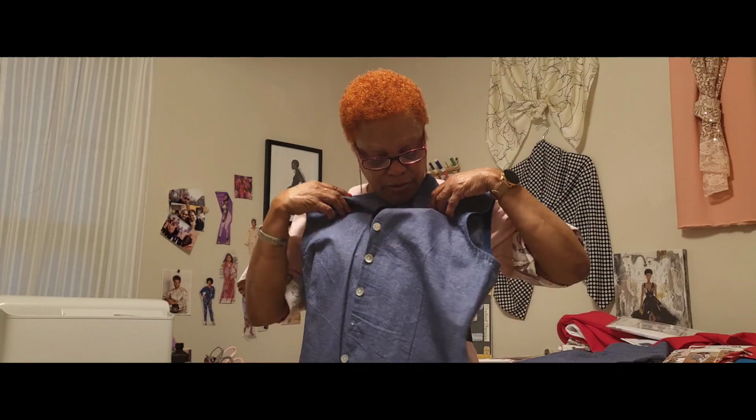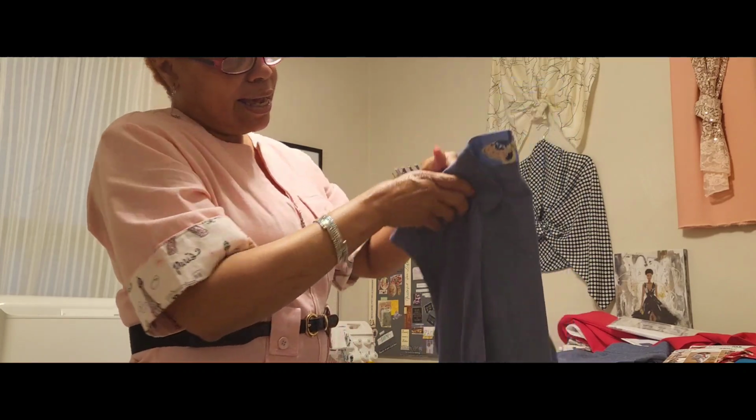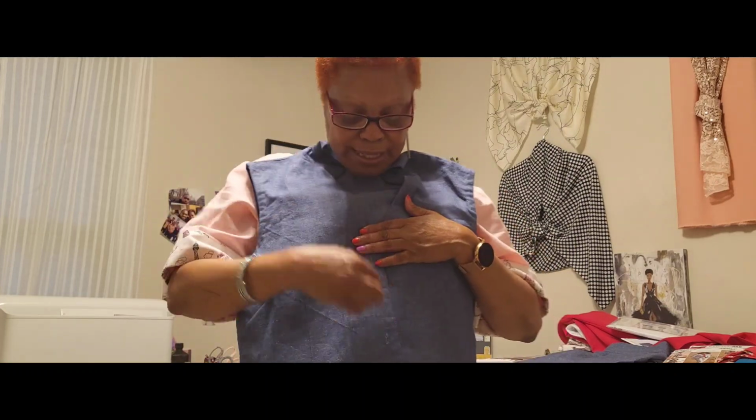It has a little slit on the side. It's just plain here in the back. It has this mock neck. So it comes like this, and it actually does like this. So it's really, really nice.